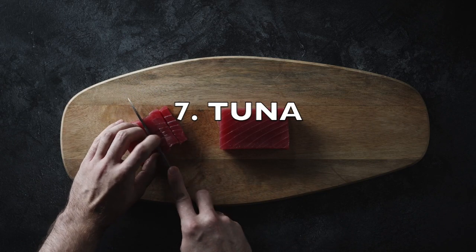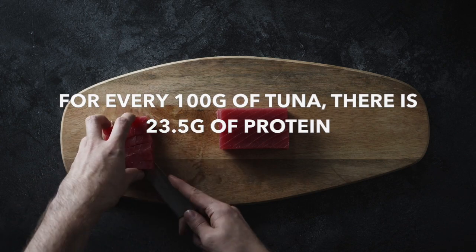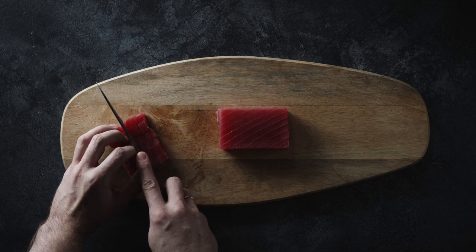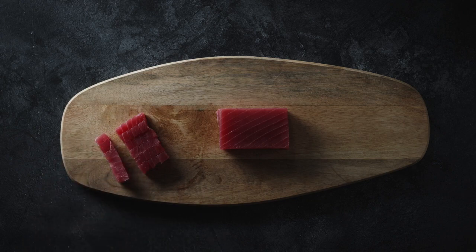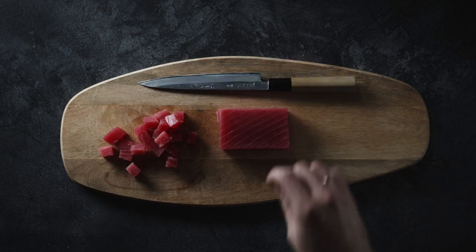Number 7 on the list is tuna. For every 100 grams of tuna, there is 23.5 grams of protein, and the carbohydrate and fat content is less than 1 gram. Tuna is abundant in omega-3 fatty acids, which can help lower cholesterol, boost brain function, and improve eye health.